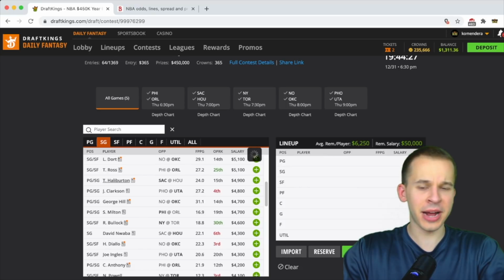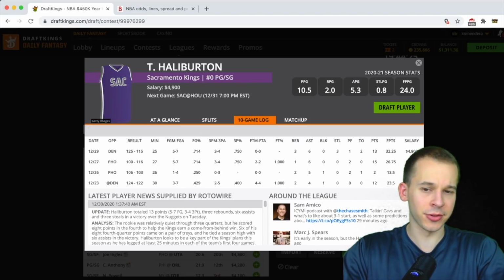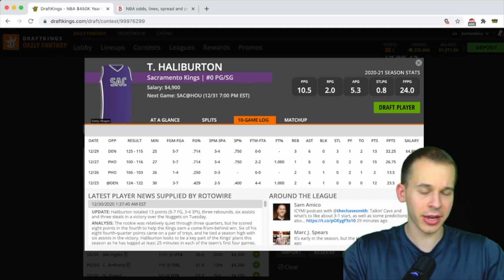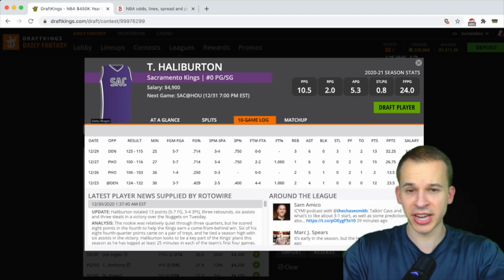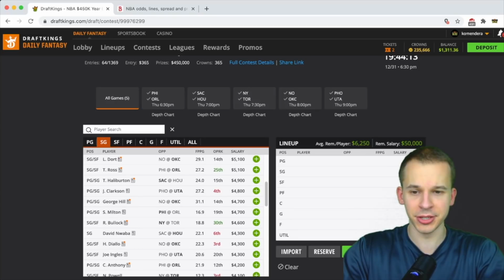And Halliburton at 4.9, I actually kind of like. He's getting minutes, 30, 26, 27, 25. So he's like a key piece in this rotation. I like him. I like Fox. And Hield is fine, but this is a game that should be played at a pretty fast pace. I want a good amount of exposure to the Sacramento-Houston game. Halliburton, definitely someone I'm looking to for value.